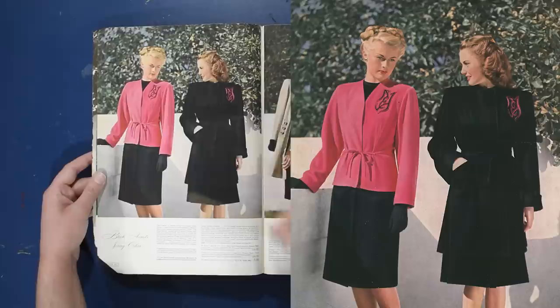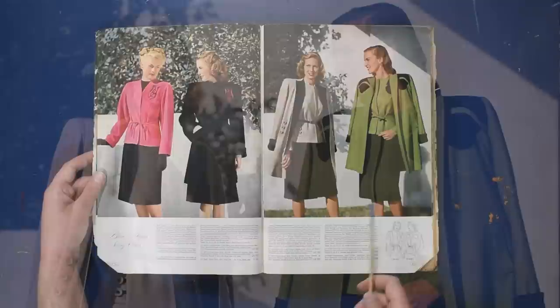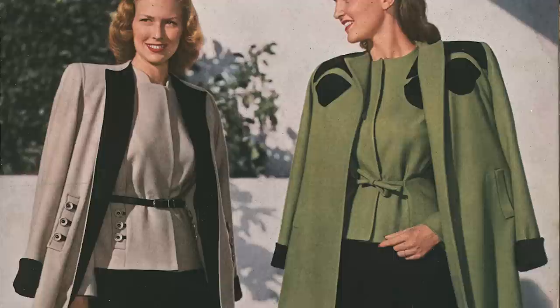And this does say black accents, spring colors. So really they're speaking to my combining spring with a little bit of goth touch. Thank you, 1946. We have a suit and matching coat over here that has these buttons accenting. And again, these turnbacks lined in black, which is just quite lovely, especially on the cuffs as well.